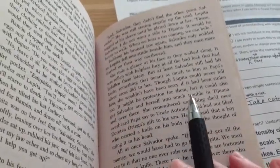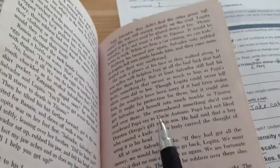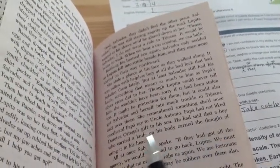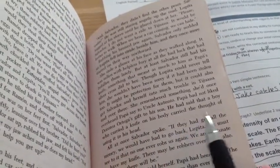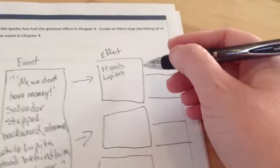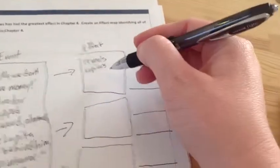It might be protection for them, but it could also get Salvador and herself into much trouble in Tijuana and over there. She remembered something Papa had overheard Papa say to Uncle Antonio. Papa had not liked Dorothea's gift to his son. He had said that a boy who carried a knife on his body carried the thought of using it in his head. And what he means by that is that if you have a knife, then you might use it, right? In order to protect yourself, you might have to hurt someone, or you might go to jail for using a weapon, right? So that's what Lupita is thinking about.